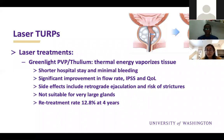There is still a significant improvement in the flow rate, IPSS, and quality of life compared to TURP. But again, it still has high rates of retrograde ejaculation, about 65%. There is a risk of stricture formation. And it's not suitable for very large glands just because it would really take a long time to laser treat a greater than 100 cc gland. And the retreatment rate at 4 years is estimated to be about 12.8%, which, you know, might be on the higher side.